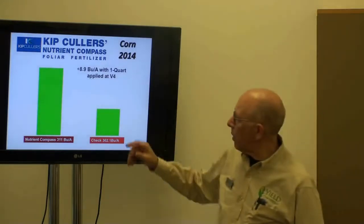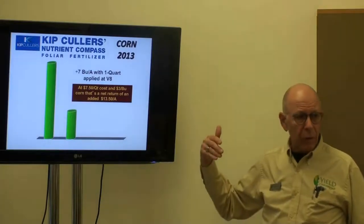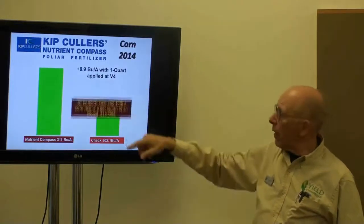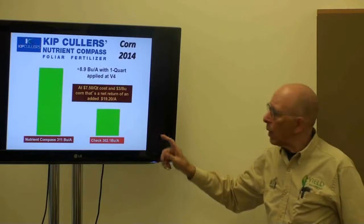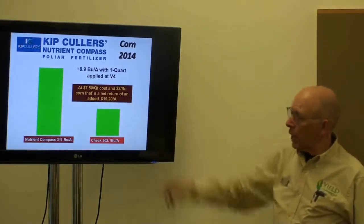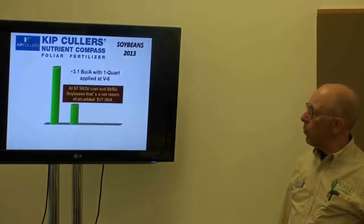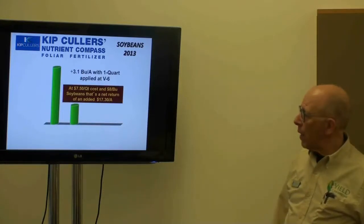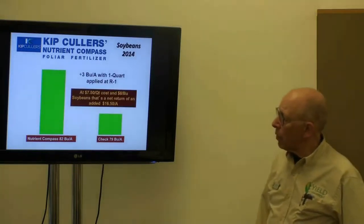Now you look at this. This was a V8, so this was kind of at the back end of that window where you'd really like to be. So the next year he got it on earlier, and that probably explains the difference between 7 bushel and 8.9 more than anything. Okay, so the earlier in that window you can get it on, probably the better you are. Again, $19 net return. Here's his soybean results, same 2 years. 2013, he got a 3.1 bushel on soybeans and a $17 return. The second year, he got a 3 bushel.